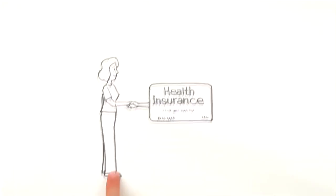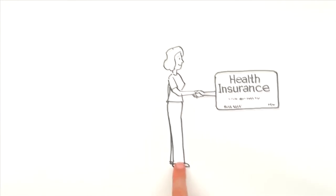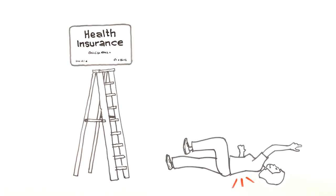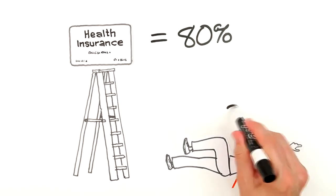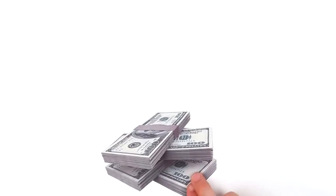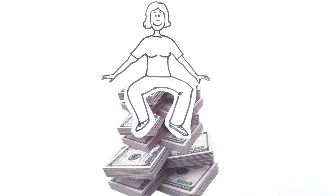Some plans have coinsurance, which is the way you and your health insurer share the costs of your care after you've met your deductible. For example, if Gina is injured and she's met her deductible for the year, her health plan will pay 80% of the cost of the rest of her covered expenses, leaving Gina responsible for the remaining 20%. Maximum out-of-pocket is the most you could be responsible for paying for during the plan year for covered expenses.